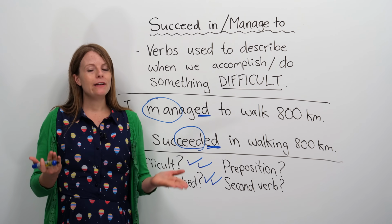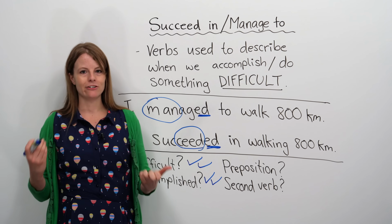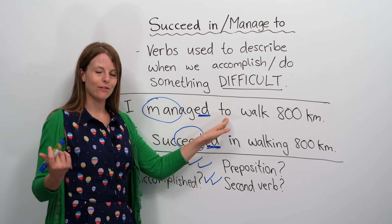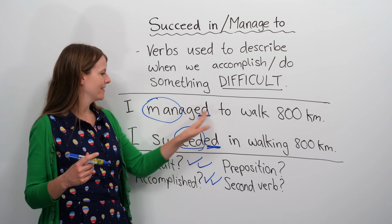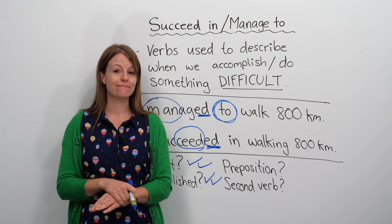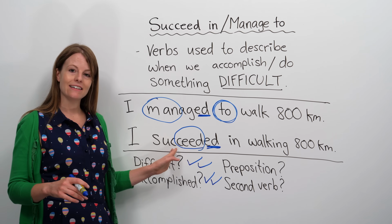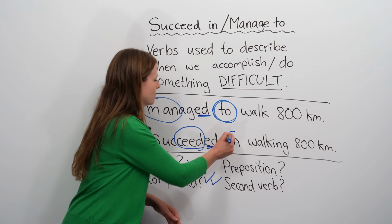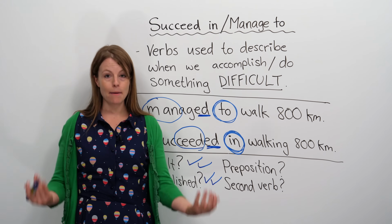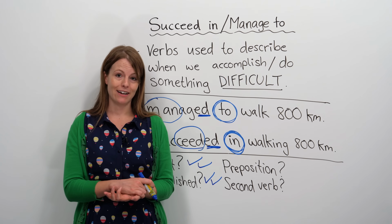So when we're using manage and succeed, these verbs are followed by two different prepositions. I managed to walk 800 kilometers. Okay, so notice this verb is followed by the preposition to. What about succeed? I succeeded in. So we have two different prepositions. Succeed in are like a couple. They go together. Manage to, these two go together, okay?